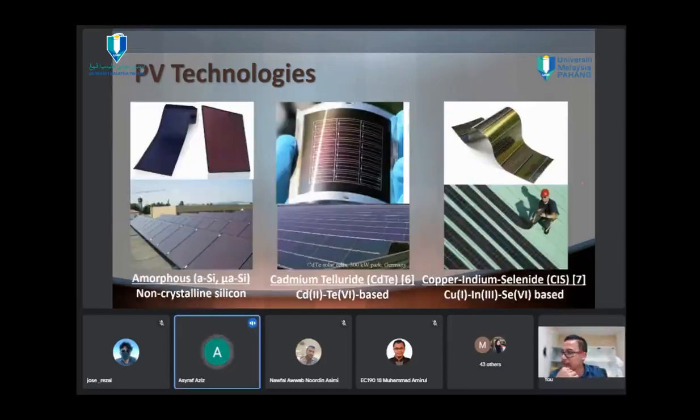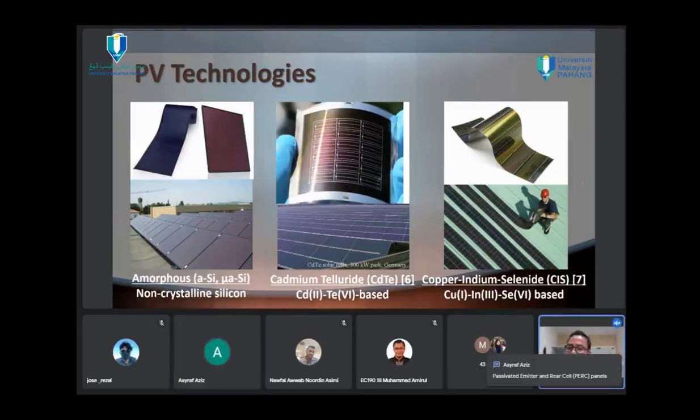Okay. Doktor ada soalan. Yes. Kalau macam mana pula dengan type yang passivated emitter and rear cell PERC panels? Ulang ni. Passivated emitter and rear cell PERC panels. I think that's the third generation lah. Not sure. Tak tahu. Ataupun second generation thin film.